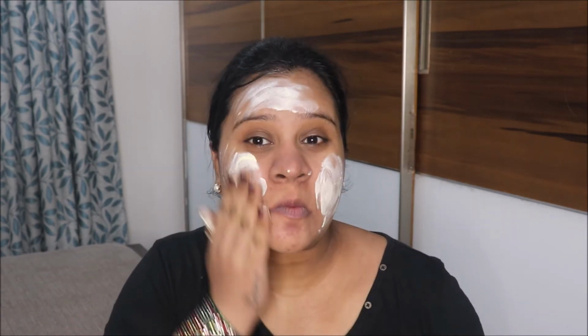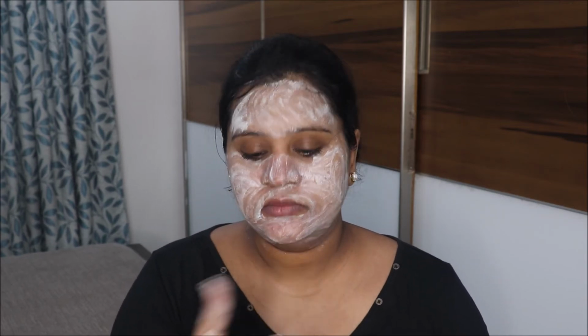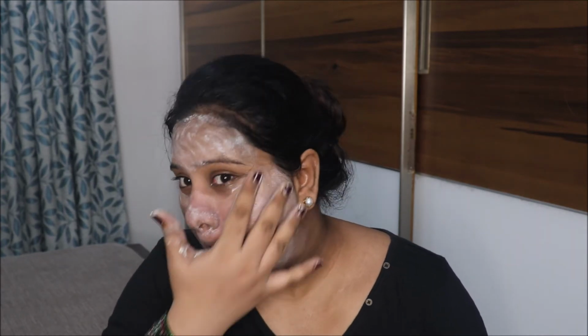Step number 3 is the massage cream. Massage the cream all over your face in small upward and outward circles, for 12 to 15 minutes. Let's see. The cream really got absorbed into the skin while massaging.